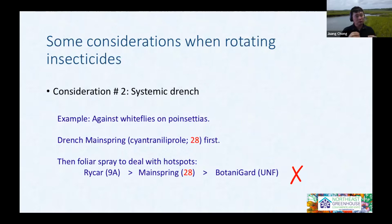But if later on you want to do a foliar spray to deal with a hot spot, and you have Mainspring in that rotation program, I do not consider that a proper rotation, because if you drench with Mainspring, that means you already used up group 28. If you do 28 again, you're doubling up, and that's not a proper rotation program. What you want to do is replace that Mainspring with something else, for example, Altus.